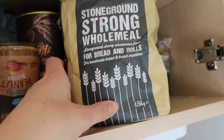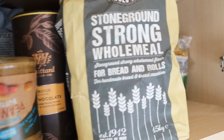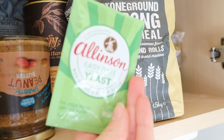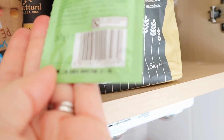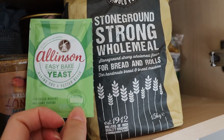I know bread is really, really hard to get hold of. If you can't get hold of bread, you can make your own. We just use that, and then I've got quite a few sachets of yeast. Again, it's quite old. I haven't checked the dates on these. When is that? Oh, October this year, so that's fine. But it just means you can make your own bread if you can't get hold of it.